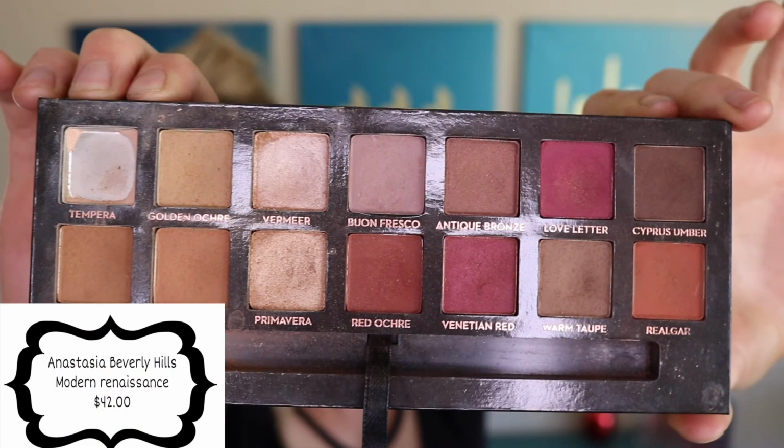My next item is an eyeshadow palette. This is the ABH Modern Renaissance. As you guys can tell, I have already hit pan on Tempera, and the other ones I have made quite a large crater or dent into already. So I'm thinking, if I continuously use this palette the entire year on any other day I'm not filming, I feel like I would be able to get somewhere with it.